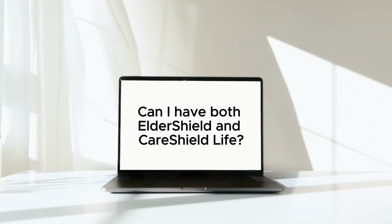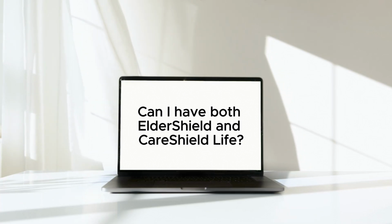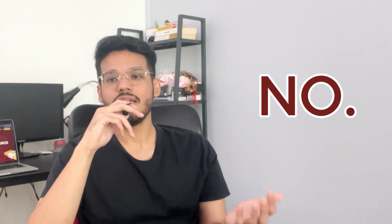Okay, before we wrap up, here's one question that we always get. Can I have both ElderShield and CareShield Life? Short answer is nope, you can't have both at the same time. Once you opt in to CareShield Life, it fully replaces ElderShield. But the switch isn't automatic unless you're born in 1980 or later. If you're older, you get to decide whether you want to upgrade.